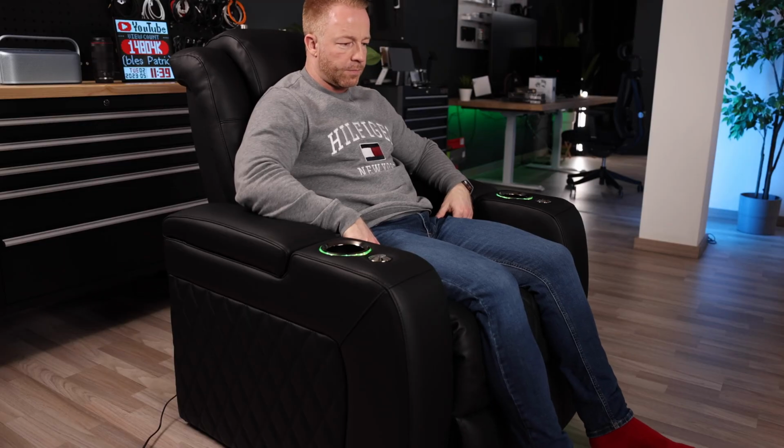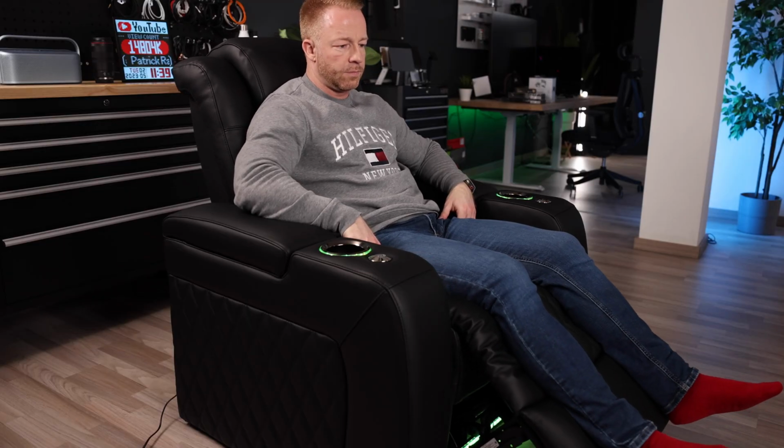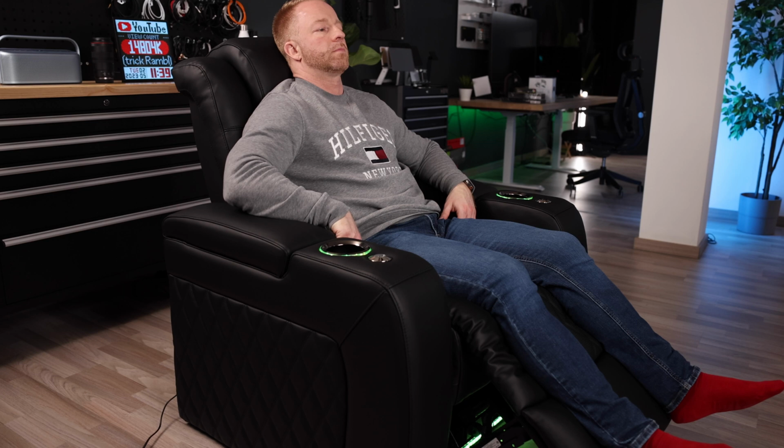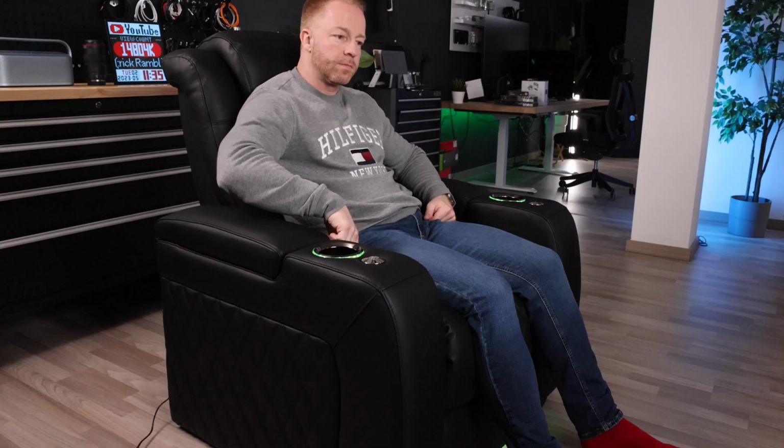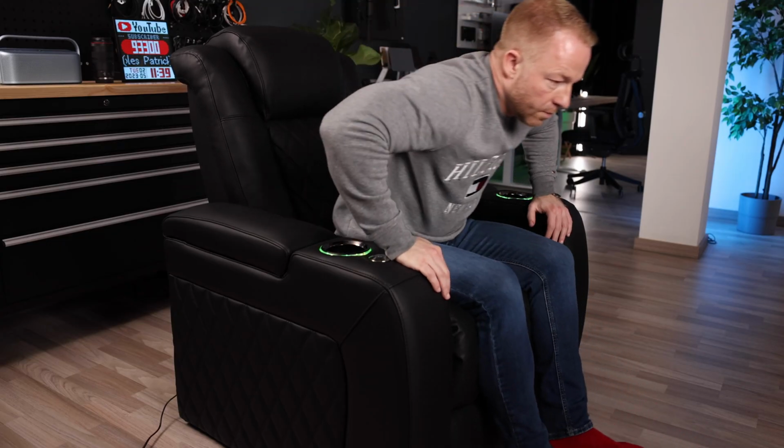And the cool thing is that I don't have to mess around trying to find that perfect position every time, because the chair has a memory function. Once you find the position you love, you long press I and it will memorize it. Now every time I want to play a game, I just press I and it automatically returns to that position. Long pressing the H button will put the seat back into its original position, so you can get up easily.